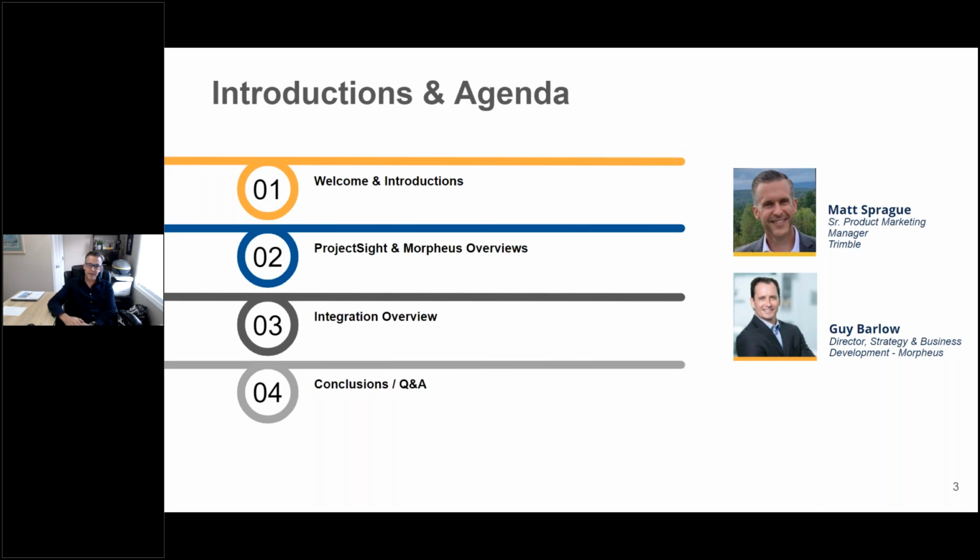However, I'd be remiss if I didn't provide a basic understanding of both platforms. So I'll begin with a short 5-minute "this is ProjectSight", to at least set the stage for those of you that aren't familiar with it. And then I'll hand it over to Guy so that he can go through a Morpheus overview, but then also an in-depth look at the integration capabilities that they provide. And then at the end, like I said, we will have those Q&A.